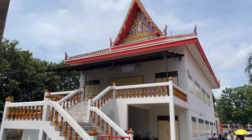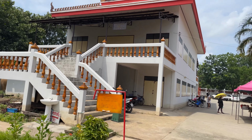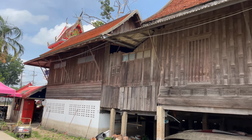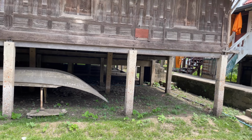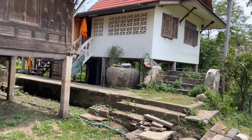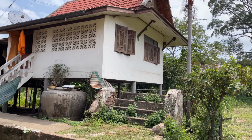So it looks like this big hall is closed, so we don't get to see in it. So let's just take a quick look again. Here's the monk quarters, and then underneath all these buildings, you see the boats and you can hear the chickens. And then they have like an old part of the wall that's over here that's kind of fallen down. That's next to more of the monk quarters.